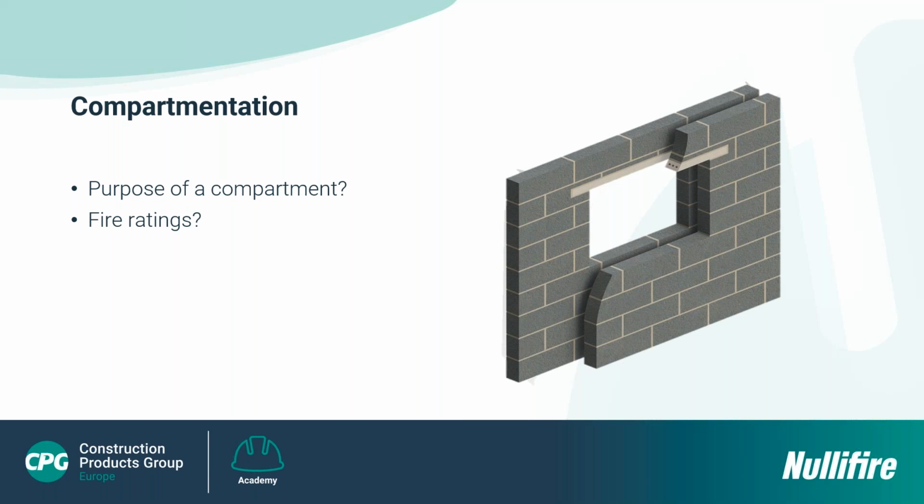And to achieve that, we need to put in a measure of control called a fire rating. The primary means of limiting growth and spread of fire within a building is the fire compartment, a group of rooms. Your compartment is constructed in line with building regs and alongside Approved Document B.